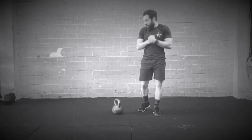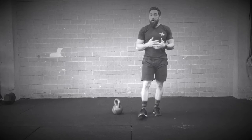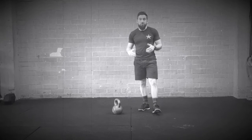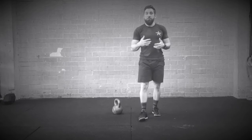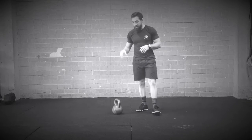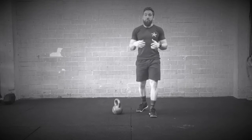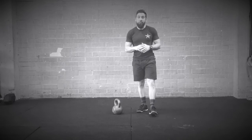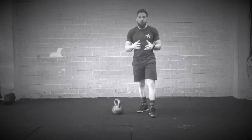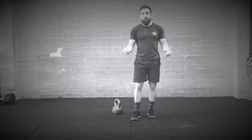What's up, guys? I wanted to talk to you about the Russian swing today and some of the common faults that we see when athletes perform it, and also provide you with some targets that you should try to chase down each and every single rep. And really talk about a bigger concept that you can apply to all of the seemingly simple movements that are very easy to just go through the motions.